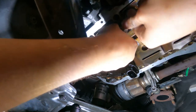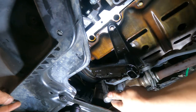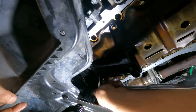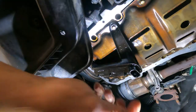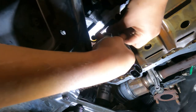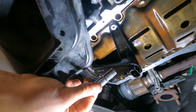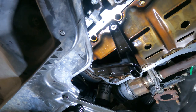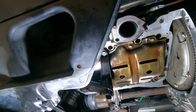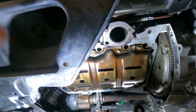Oh, that was loose, so maybe somebody took this off. Let's see the other ones. That's loose. That's loose. That's nice. You gotta love when things are loose. Just makes you wonder. One, three. There we go. Now let's go ahead and move this back over here. All right, let's see if you want to come out. Which you did. Nice.